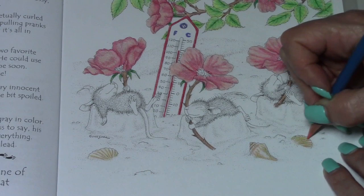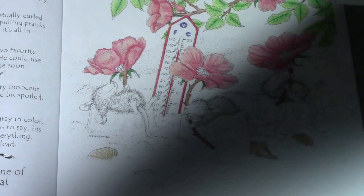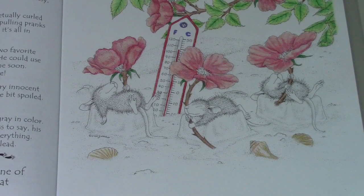There's the shelves. Let's check the time. What is it? 41 minutes. Drinking my unsweetened iced tea. I have not had a chance to watch Anne from A Colorful Life.